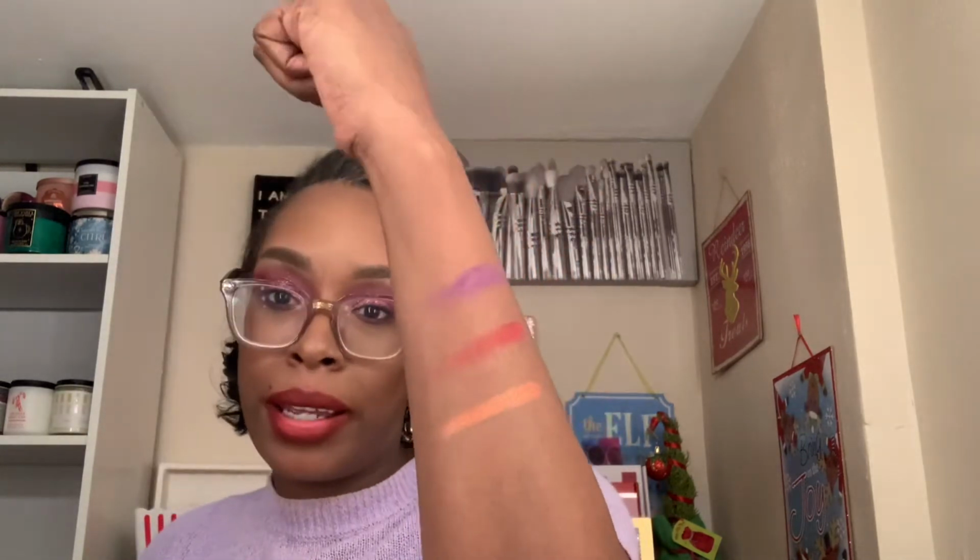Olay is the red, and then this pretty shade, which I don't know how to describe, at the bottom. The third shade is Glam, and it is a glamorous shade, so I definitely see why they named it that. Okay, let me see.